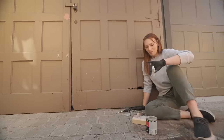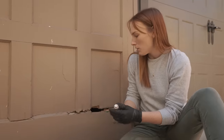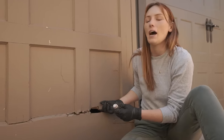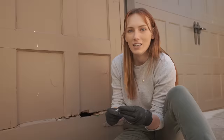The best solution we're gonna go with right now is using Bondo, which is an automotive like body filler. It's gonna be a lot better than any kind of like wood filler because we're dealing with a big gap here. It's easily sandable, and since I'm painting it, hopefully nobody's the wiser except for the entire internet that I just told my secret to.